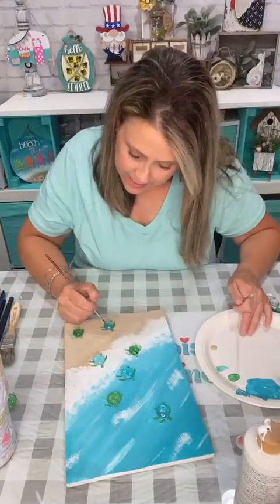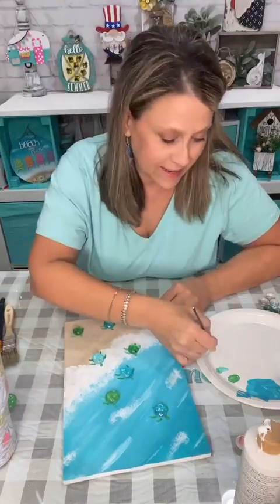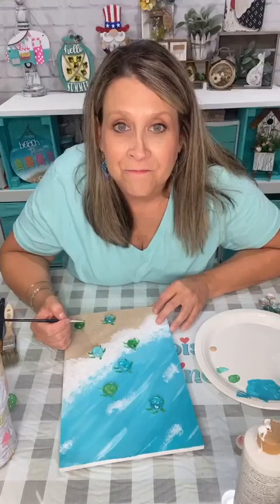Y'all are right. He's missing his tail. Y'all don't miss anything. Okay, he's got a tail now. We all got tails. A toothpick. Look at y'all. Y'all don't miss a thing. Okay, he's got a tail. Now is the time for him to hatch.